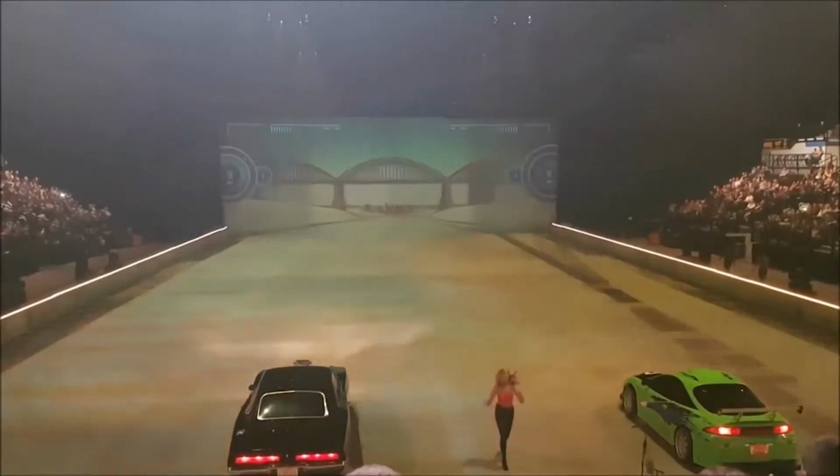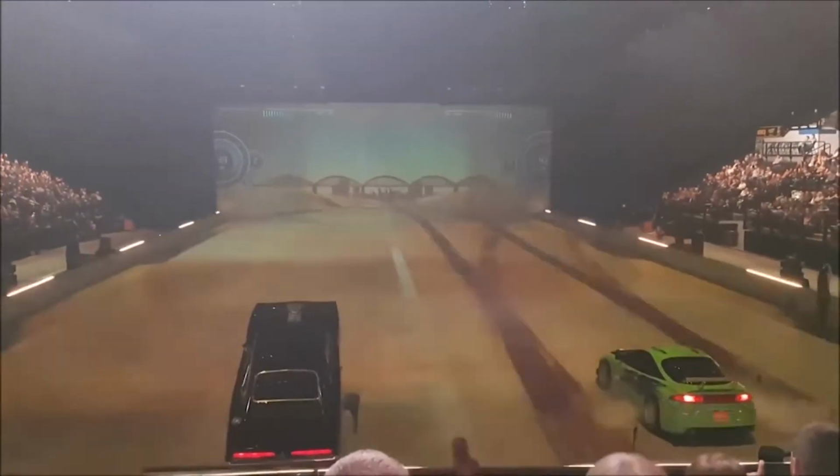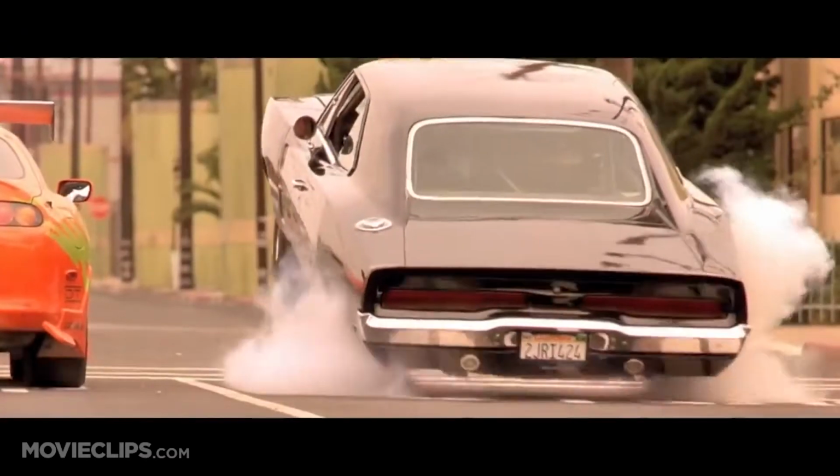The electric clown car did fake wheelies because it was a representation of Dominic Toretto's Charger from the movie franchise. You know, the car that did the wheelie in the drag race against Paul Walker.